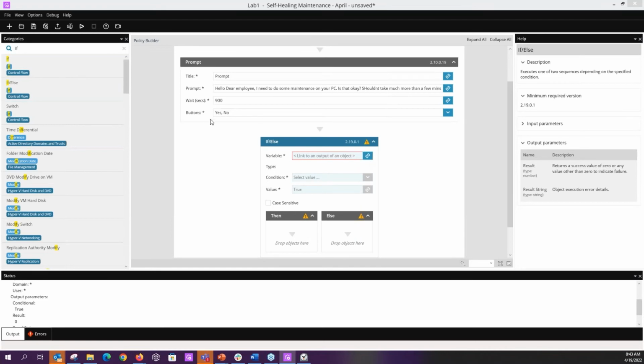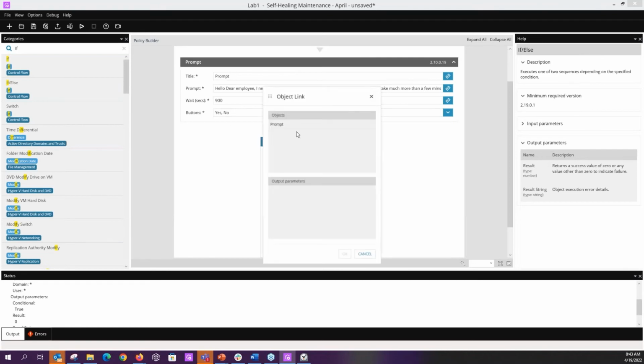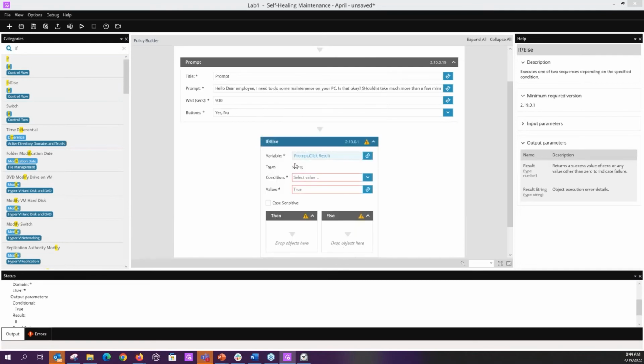Okay, so I'm going to link the output of this object, this script, into the next phase. So I'm going to click here. I'm going to click prompt. Now there are three things it's going to give me in terms of an output: click result, a result string, like a result value, or just the result. For this purpose, I want the click result. Now, if that click result equals yes, or say no, we'll do yes.